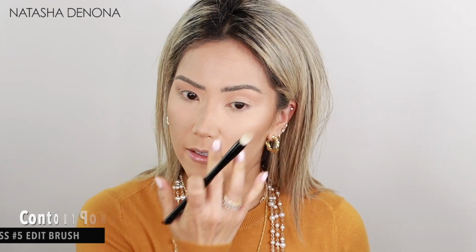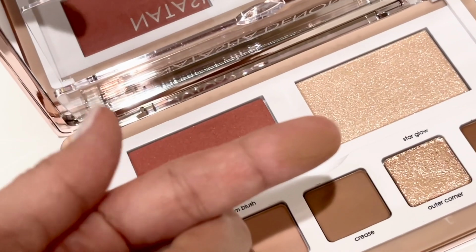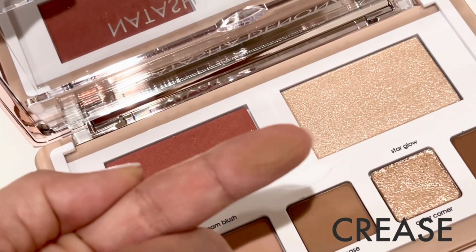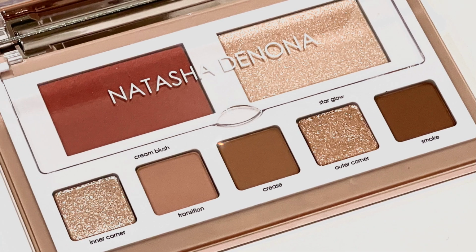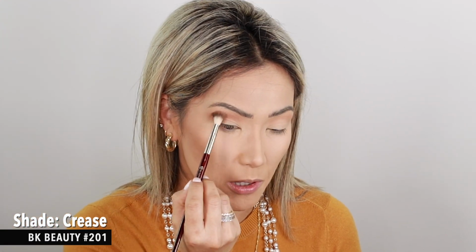But I just like to do that to kind of blow it out there. As you guys know, I always kind of do that with my shadows. So I'm gonna go in with Crease, because that's what we're doing. We're going in order here. Very pretty. I just cleaned all my brushes, so we are good. And we're just gonna put that one right in here. So easy, just really easy, just like the Biba palette.